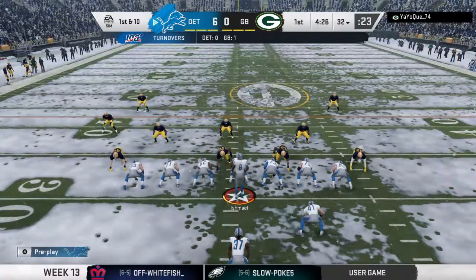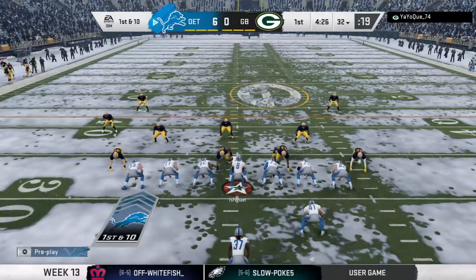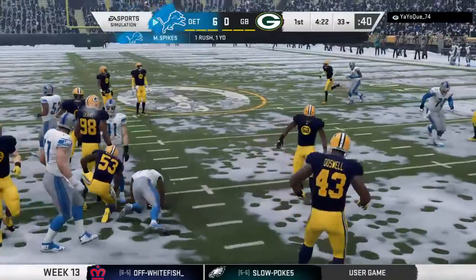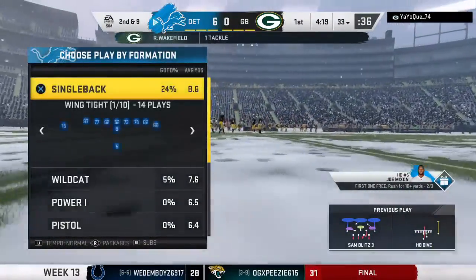The Lions offense ready to kick off their next drive. Handoff here to his running back. Just a yard on the 1st down carry, so it's 2nd and 9.